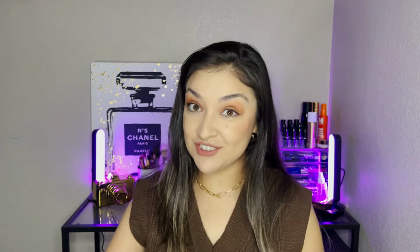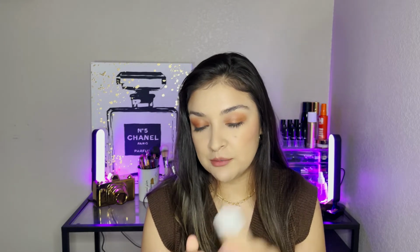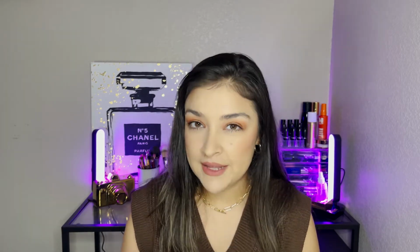So for foundations, moving on to foundations. So you already know that I have totally been on board with the whole skin tint trend, I guess. Is that what we want to call it? So of course I repurchased the Fenty Eaze Drop Skin Tint in the shade number 7. This is so amazing because it's super liquidy, but in the right way.